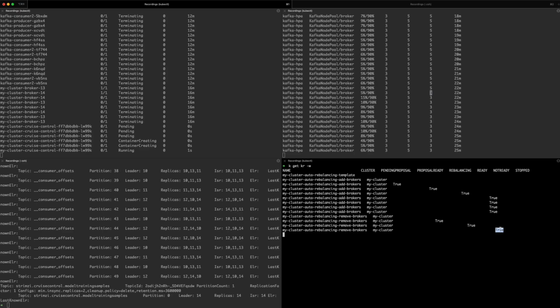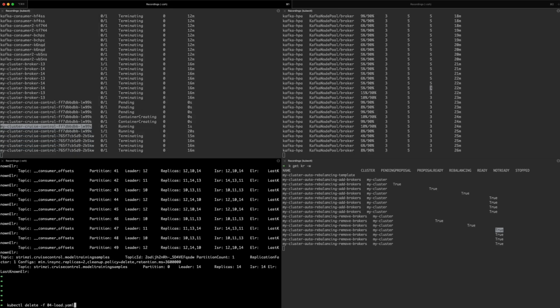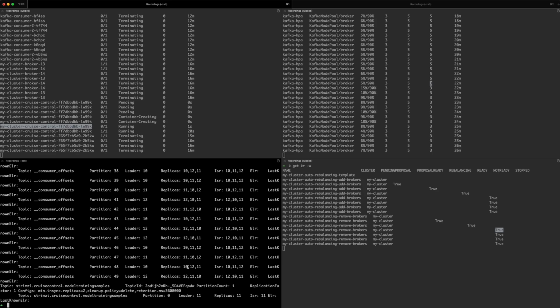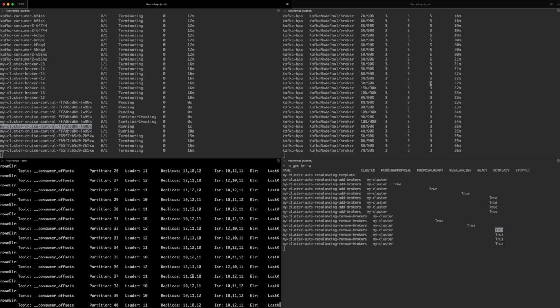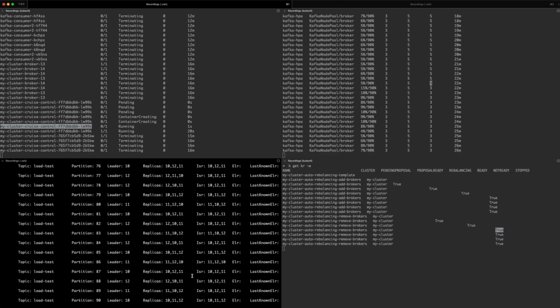So the remove-brokers auto rebalance just finished, which means that the brokers 13 and 14 should now be empty. And indeed, we can see that they are terminated and removed. We can also see that Cruise Control is rolled again to update the cluster configuration in it. And when I again check the topic configuration, then I should see that all the replicas of the different topics are now only on the nodes 10, 11, and 12. So that's it. That's how you will be able to autoscale Apache Kafka clusters in the future. It's not perfect yet, but hopefully we'll get there over time.